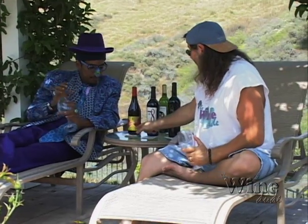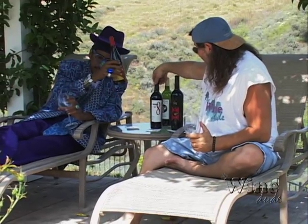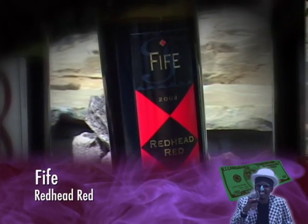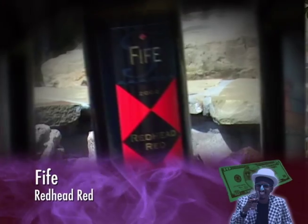If you got $10 to spend, and you don't want to spend it all in one place, you don't want to invest it in property or anything, we're going to tell you where to spend it. And that's wine. Exactly. And the wine community will thank me. And so will Trader Joe's. We got Parducci Pinot Noir, Cellar number 8 Merlot, and Redhead Red by Fife. What do you want to try? I want to try Fife, dude. We got Fife, Redhead Red.